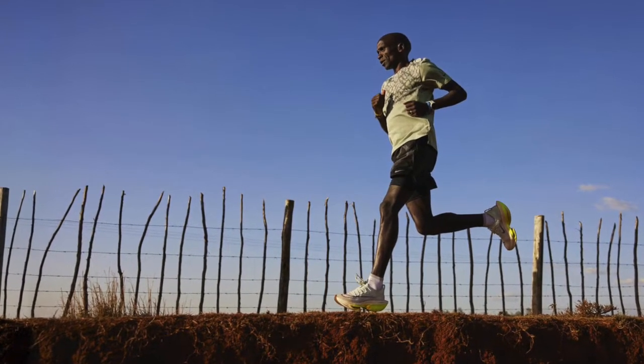One that's been around a little while, and many of you will already have a pair, but it's the shoe that Eliud Kipchoge set the new world record for the marathon in Berlin on Sunday in 2:01:09 seconds. It's the Nike Air Zoom Alphafly 2.